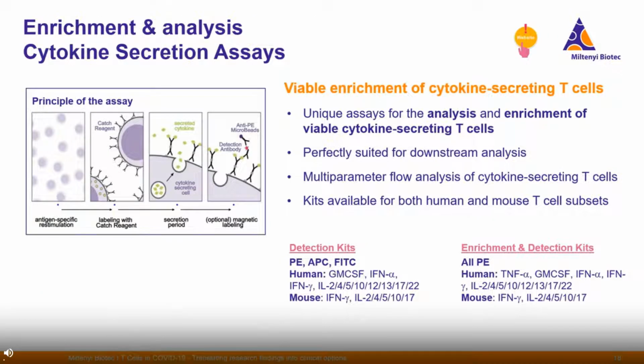So furthermore, I also want to point out a cell separation product that is really, really unique, the so-called cytokine secretion assays, which allow a viable enrichment of cytokine-secreting T-cells from mouse and human samples. And the actual principle of the assay, you can see it here on the left side, is really simple. So first, the secreted cytokines are immobilized on the cellular surface by the so-called catch reagent, and thereby the cell basically labels itself with its own cytokines.